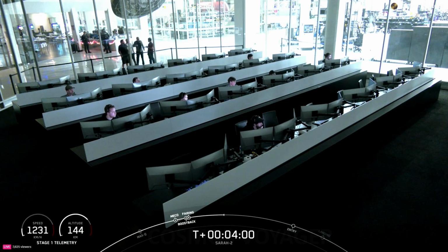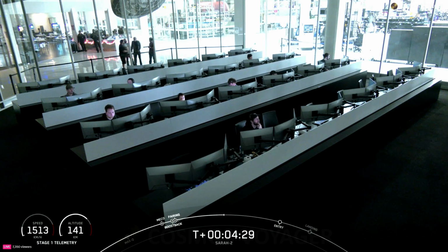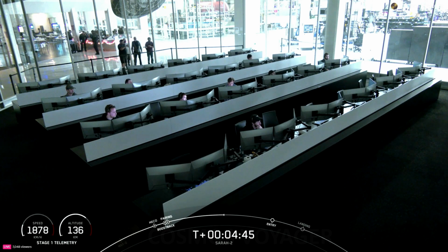The second burn coming up will be the entry burn, and that's where we'll ignite 3 of the Merlin 1D engines to help slow the stage down as it re-enters the upper parts of the Earth's atmosphere. That entry burn is coming up in just a couple of minutes. And then the third and final burn for the booster today will be the landing burn, and that will be a single engine burn, and that helps slow down the vehicle just as it touches down for landing. Vehicles are on a nominal trajectory.